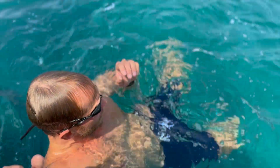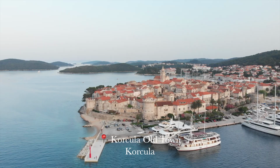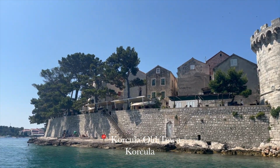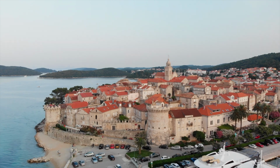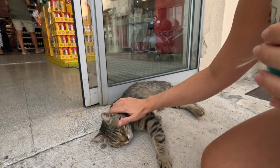Number 2. After a lazy morning in the water, it was time to head to Korcula Old Town. It's a charming, well-preserved medieval gem characterized by its narrow, cobbled streets, ancient architecture, and iconic red roof buildings. Made it to Korcula. And we're back with Rain's cat adventures. Look at how beautiful he is.